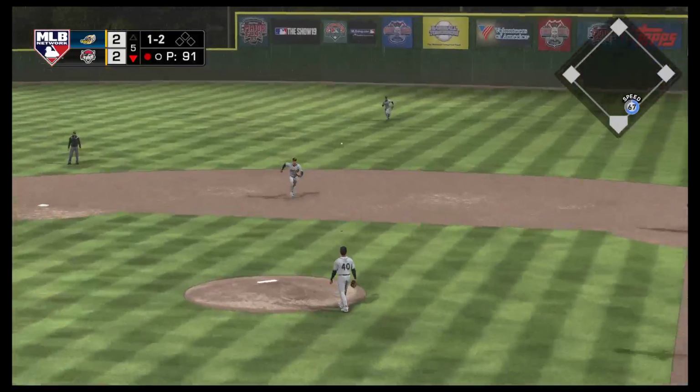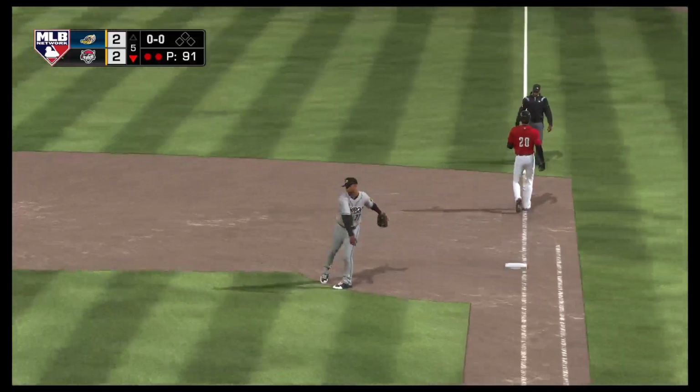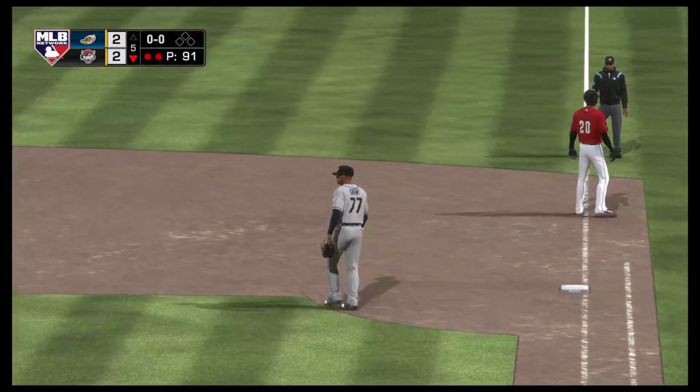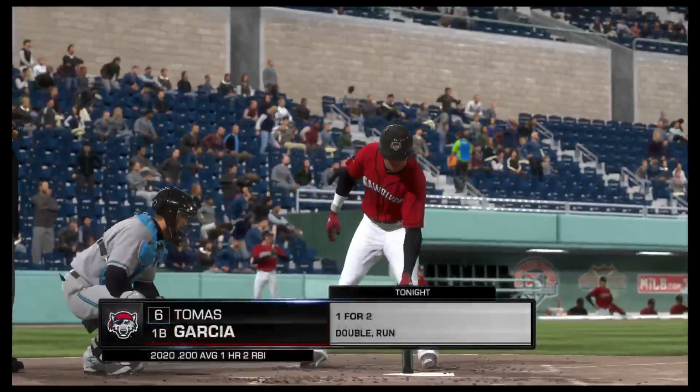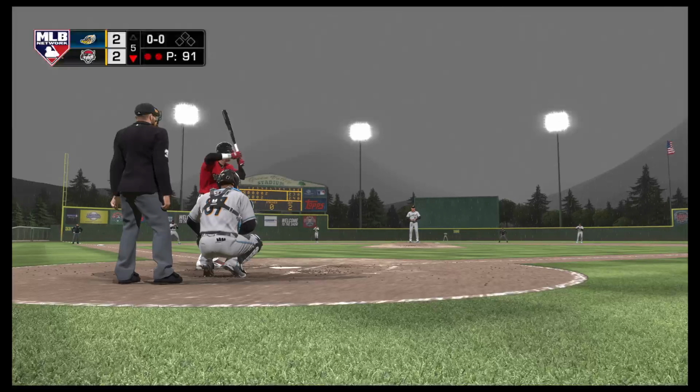This is popped up. And an off-balance throw is in time as he takes one away. Wow. Coming to the plate now, Tomas Garcia. 1 for 2 with a double on his line thus far.